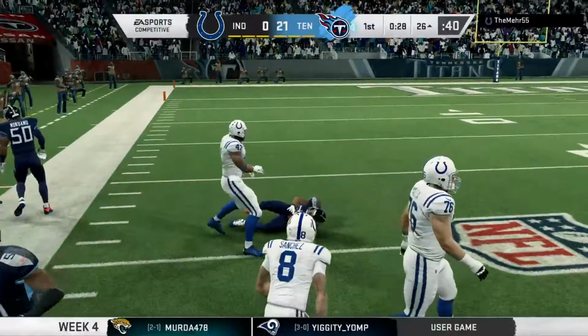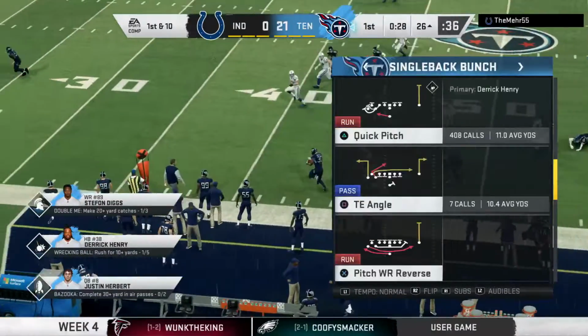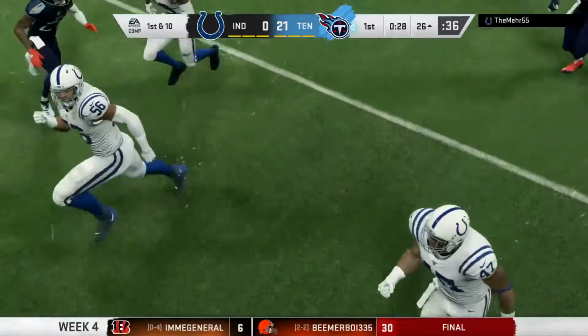Well, that looked for a second like he might take it all the way, but as it stands, it's still a massive return. And the Titans are going to start this drive in great field position as they take over, 1st and 10.